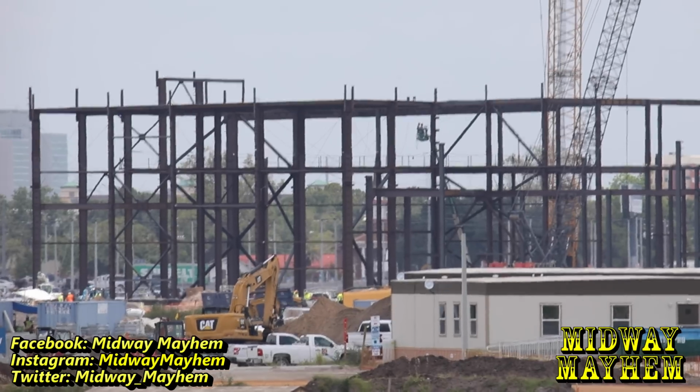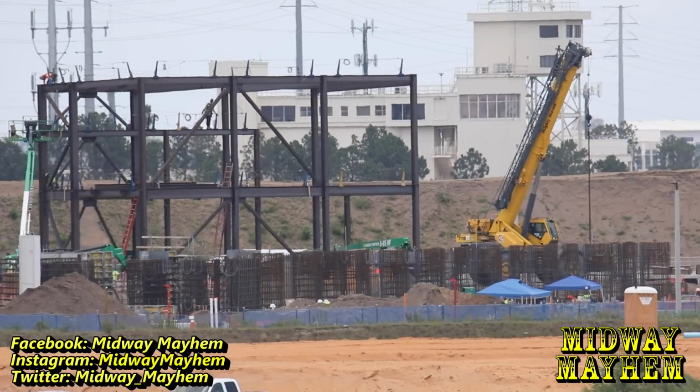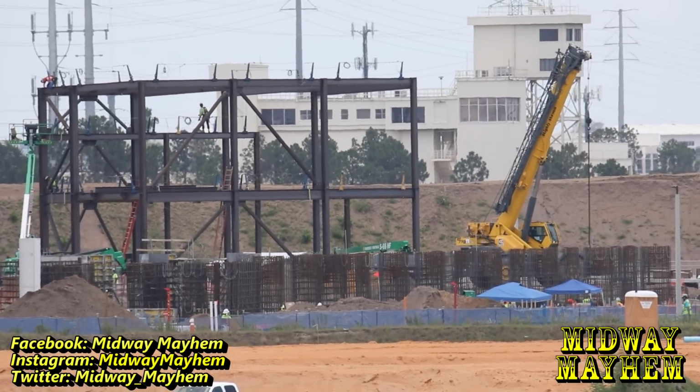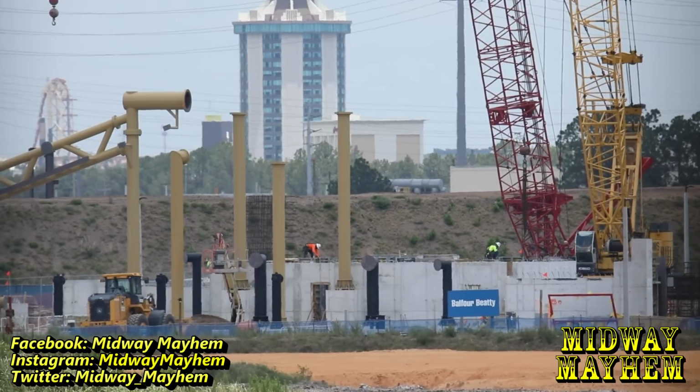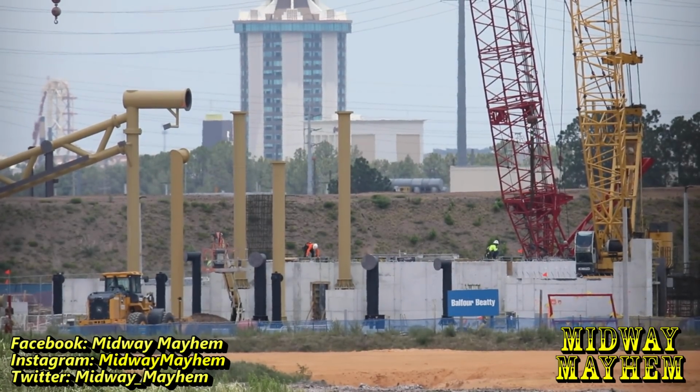Oh yeah, have we said this show building is big? Well, it's gigantic. Lots of forms all over the place in the Universal Monsters area. Yet another look at Donkey Kong. I thought it was kind of neat seeing Rocket in the background.